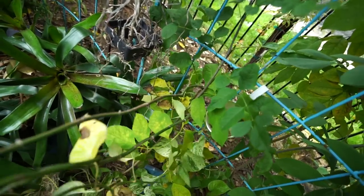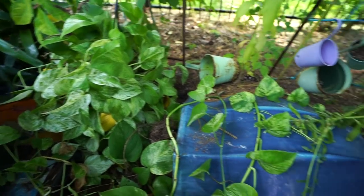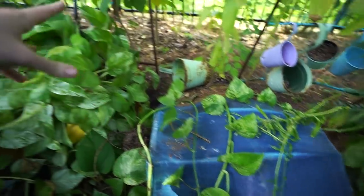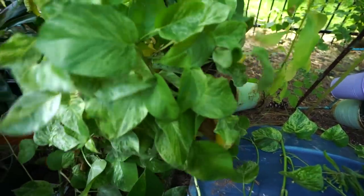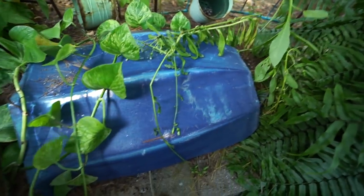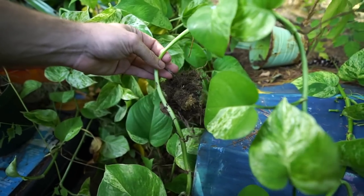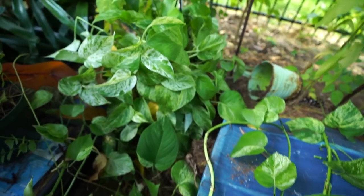How did you do that? Okay, I have to put the camera down. Okay, there we go. That was the last thing I wanted to do that I hadn't even mentioned, was I wanted to get all the pothos ready to be moved and repotted. So I went ahead and got all the little roots and shoots and everything out of the ground. I mean, look at how much this had rooted into the ground. I was very happy. I really liked it over here.